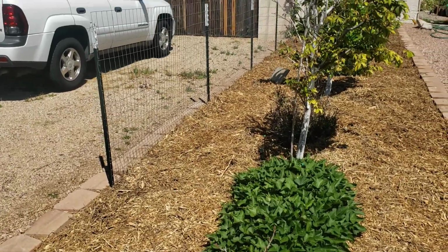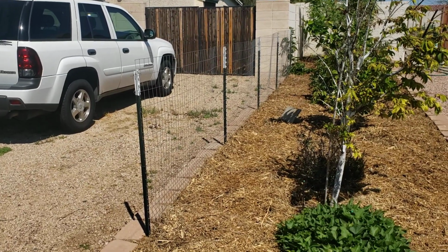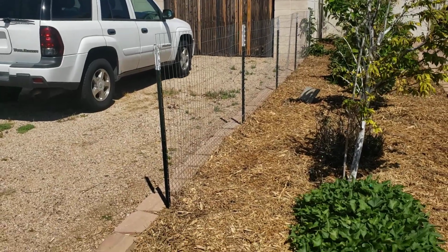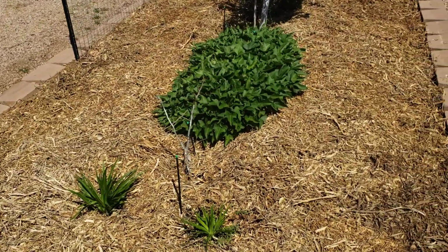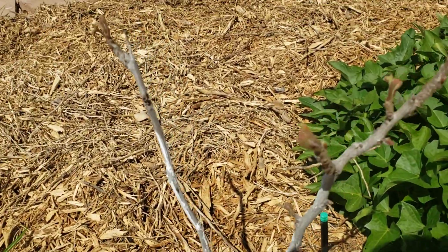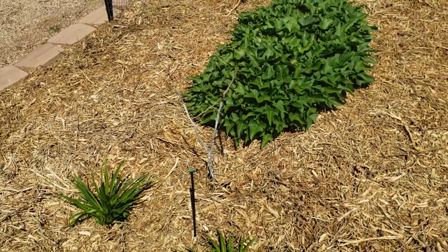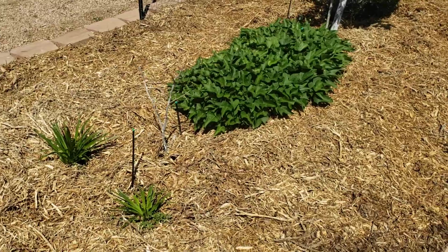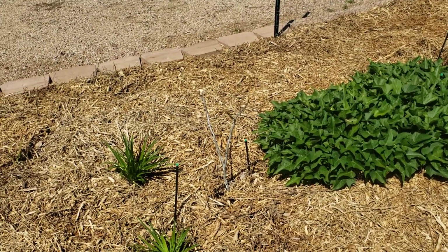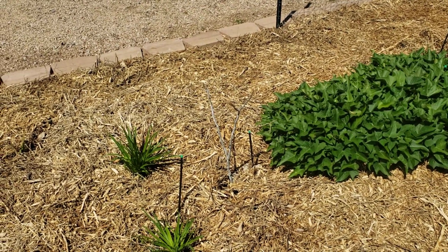Over here on the west side of my house, you can see I put this welded wire T-post fence up, and that's going to be for my passion fruit vines. I'll show you in a second. And the pecan is just barely starting to wake up. You can see the new leaves coming out on there. It's one of my last things to wake up. I think I might get another variety of pecan next year and plant it right next to them and probably try to graft them together.